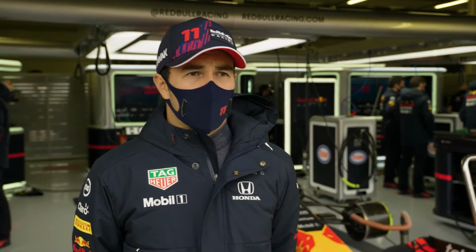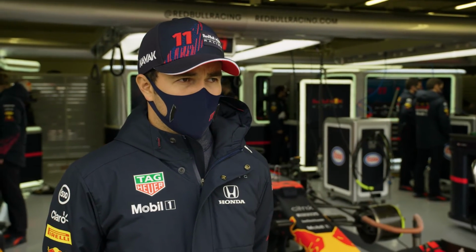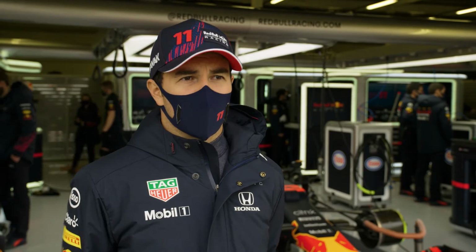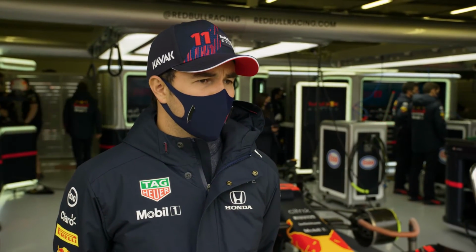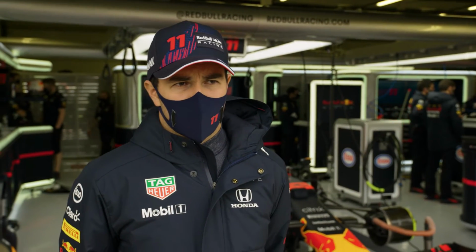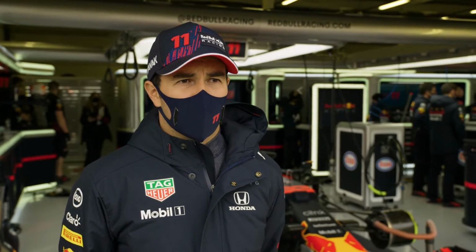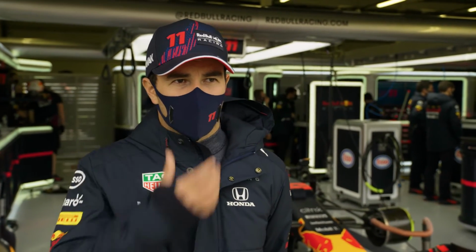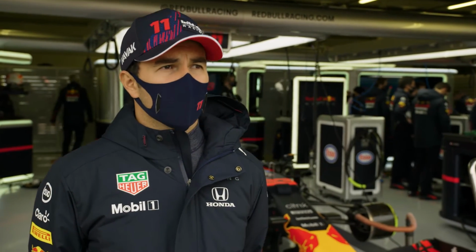Yeah, Max is a great talent. Can't really wait to start working with him together. I think you can see that he's so natural in his talent, and he's very strong as well. So yeah, just looking forward to get the car up there and start fighting to get as many points as possible for the team. I think the goal is to win.